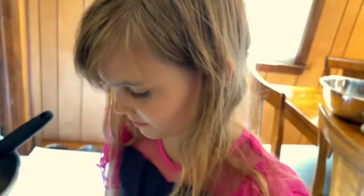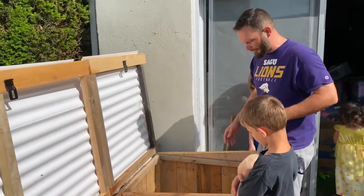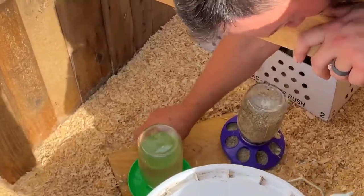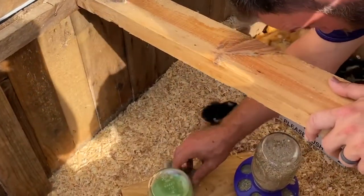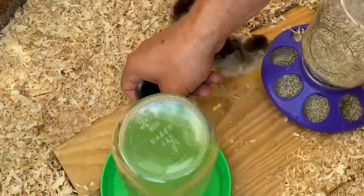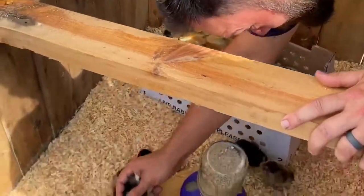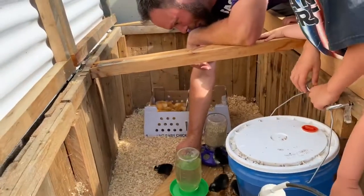As Chickadee is making some of their magic water. So what we do, we set the box in there and take each one out individually. So just kind of dip their little beak in the water so they know where it's at. The first little sip of Chickadee's magic water. It feels a little bit mean shoving their face in the water, but it's the best thing for them. Or going into the blue water and getting that one good.